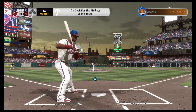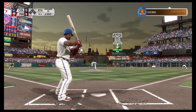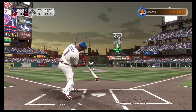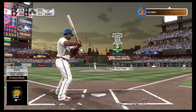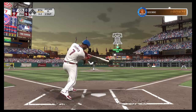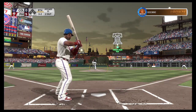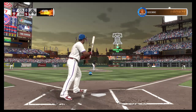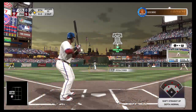Now a check swing, but he does manage to hold up in time. Ball 3. Very weakly on the ground, but it gets foul. Count is full. Here's the pitch. And another foul ball, making him sweat out there. The 7th pitch coming up. And this one misses for ball 4. So the Phillies have got themselves a 2-out base runner.